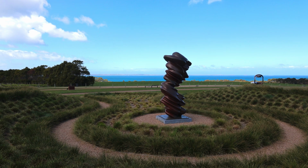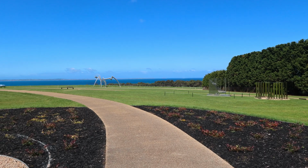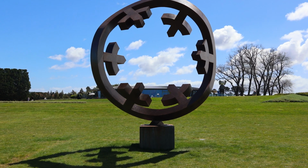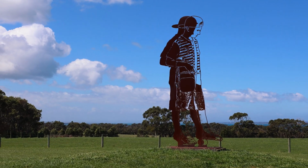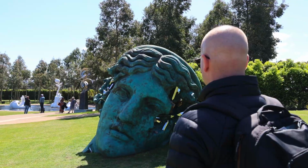We'd read about the sculpture garden, but we weren't prepared at all for how big this outdoor exhibition actually was. You definitely want to give yourself at least half a day here, or even a full day, to fully enjoy this spectacular estate.